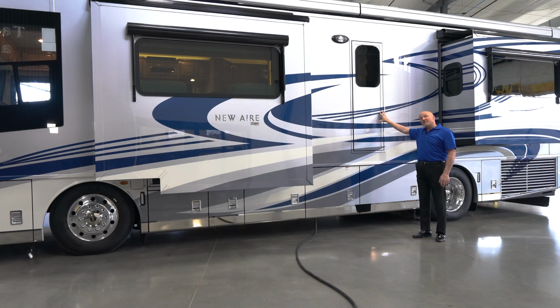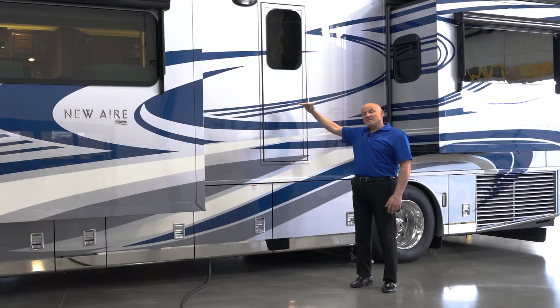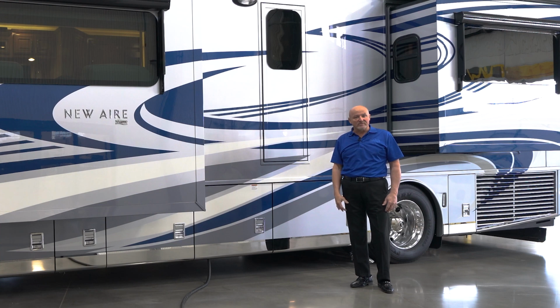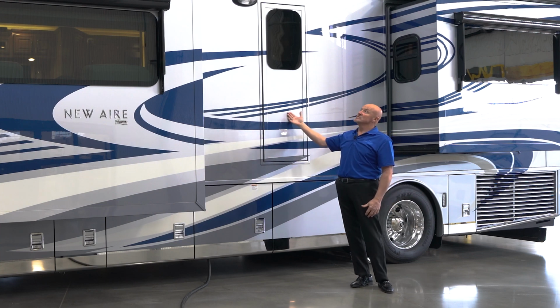You cannot open it from the exterior, but from the interior it provides some safety and some peace of mind as it's an exit door. It has a panel that will drop down, has a telescoping ladder to go to the ground, so in the event that you need to move outside of the coach, if there's any kind of fire, heaven forbid, you have the ability to do such.